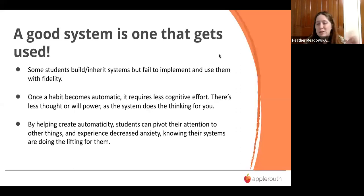A good system, though, is one that gets used. Doesn't matter what it is. Maybe it's just a random blank notebook that you write the date on each page and you put your homework down. A little chaotic, but if it works, right?